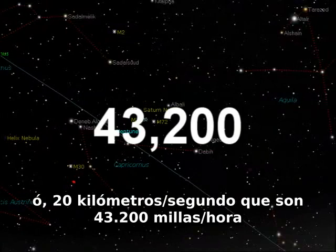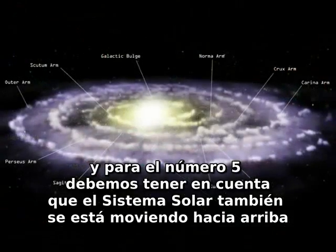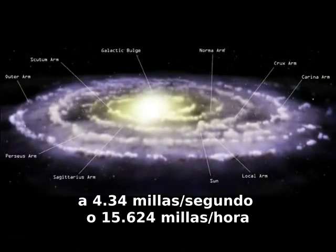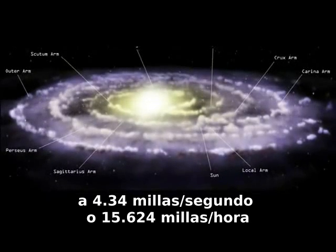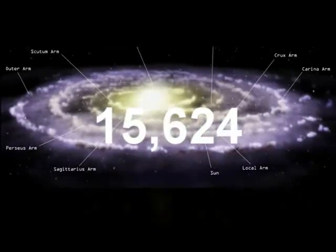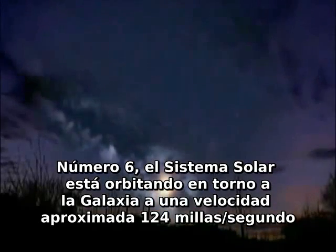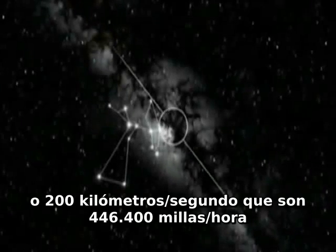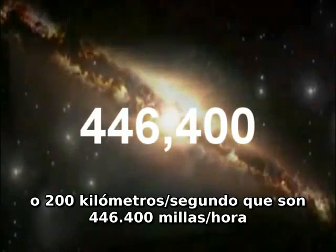And for number 5, we must take into account that the solar system is also moving upwards at 90 degrees to the plane of the Milky Way at 4.34 miles per second, or 15,624 miles per hour. Number 6, the solar system is orbiting around the galaxy at an estimated speed of 124 miles per second, or 200 kilometers per second, which is 446,400 miles per hour.